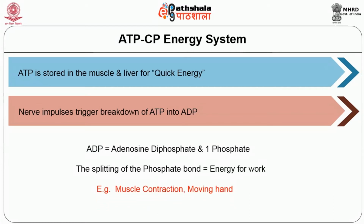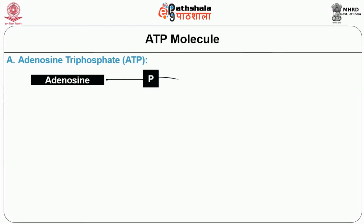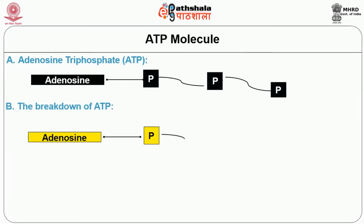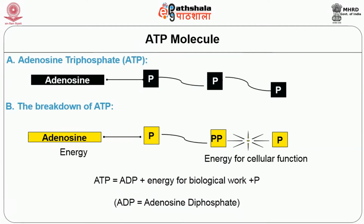For example, whether it is muscle contraction, moving of a hand, or any kind of activity which we perform as a part of exercise. The ATP molecule, as it is clear, contains adenosine with 3 phosphate molecules. The breakdown of ATP is the release of energy, that is the breakdown of the phosphate bond. So, ATP gets converted to ADP plus energy for biological work, plus a phosphate molecule, that is, the adenosine diphosphate gets released.